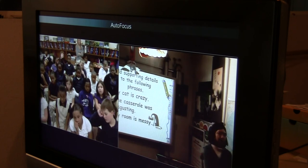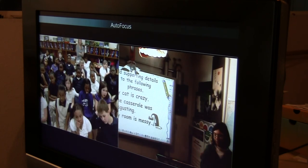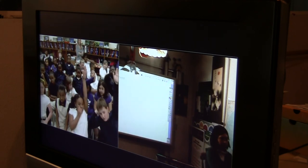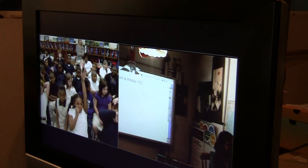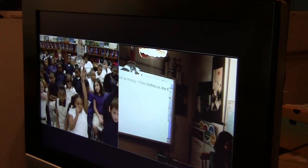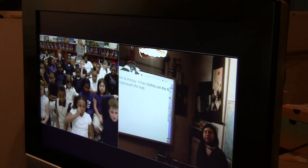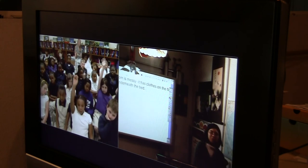How could we add more details to my room is messy? Great. It has clothes on the floor underneath the bed. Okay, my room's messy. I have clothes on the floor and underneath my bed. What else could we add? Think about your rooms when they're messy.